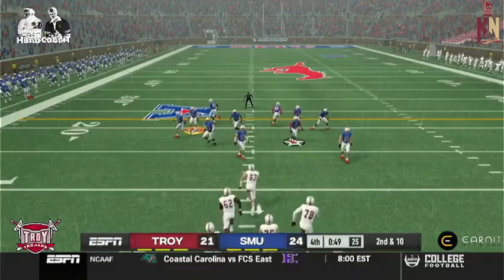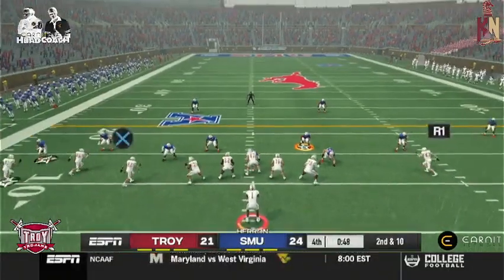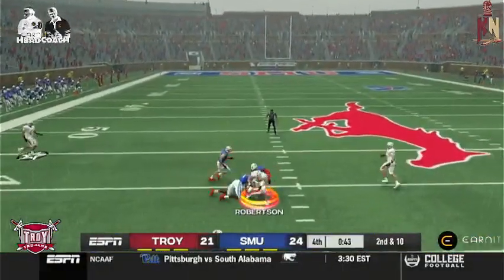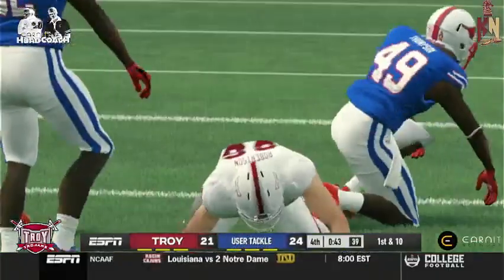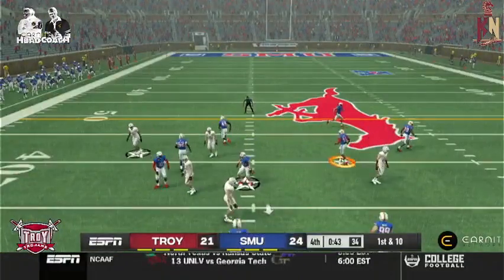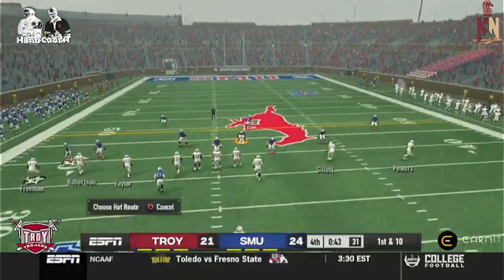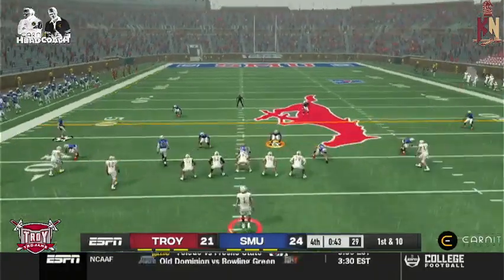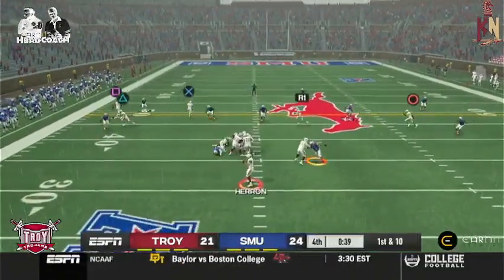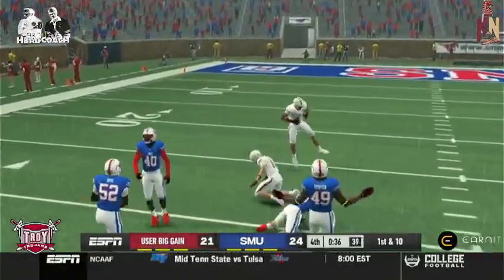From their own 12-yard line, second down. We have less than a minute to go. He airs it out. And down he goes around the 38-yard line. They'll spread the field here. Let's see what the defense does with a five wide outlook. Fires out to his wide out, and he's taken down right around the 30.